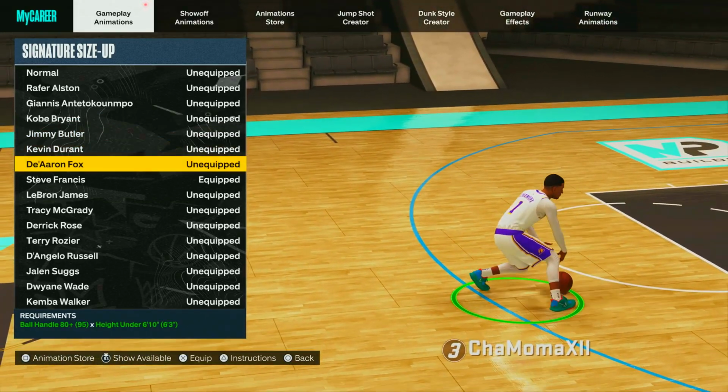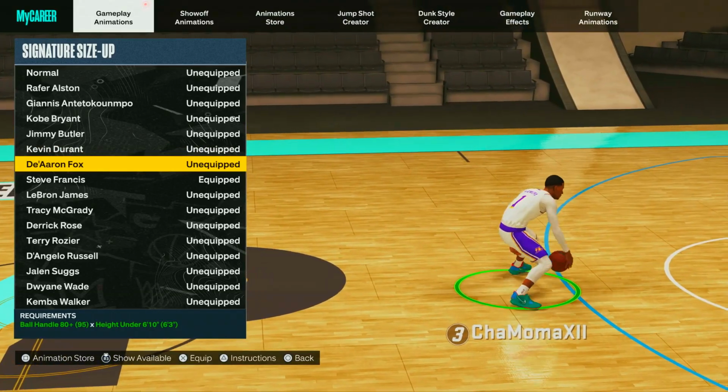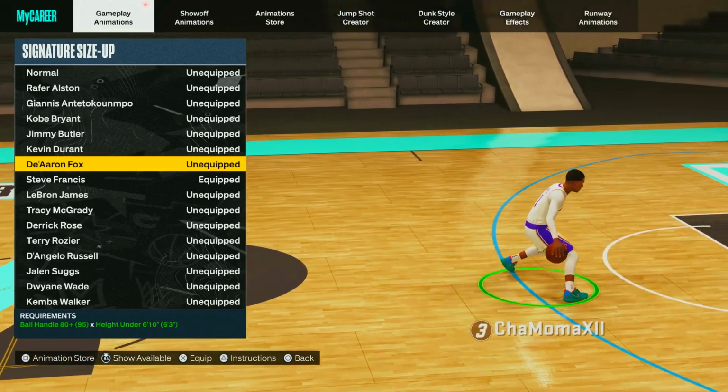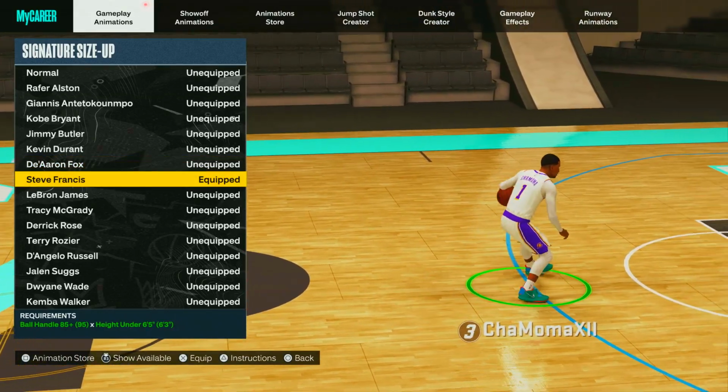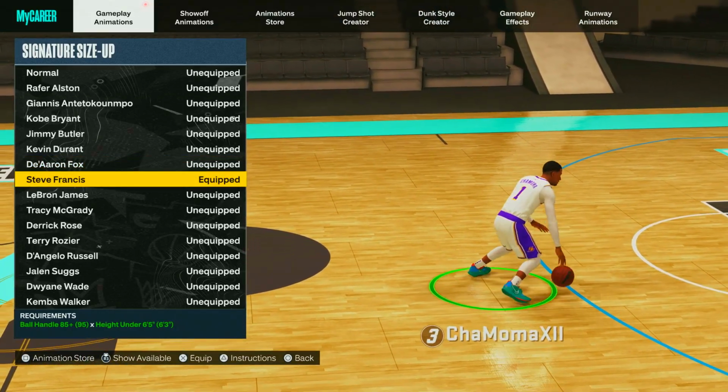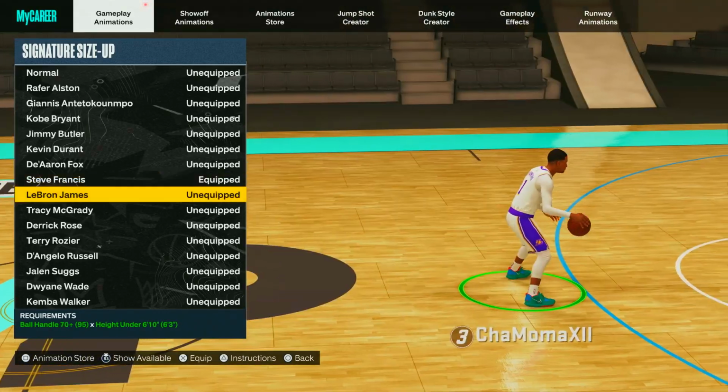But De'Aaron Fox was the most used at a point. It's very good to use on bigger builds. But as of another one is Steve Francis. Steve Francis' dribble move is broken for small guards. It's literally the best actual size up in the game when it comes to using small guards.